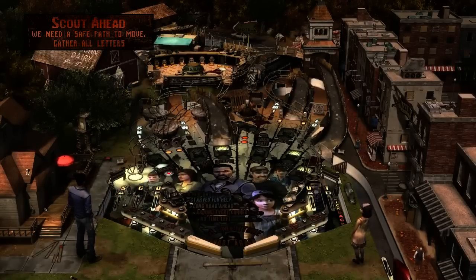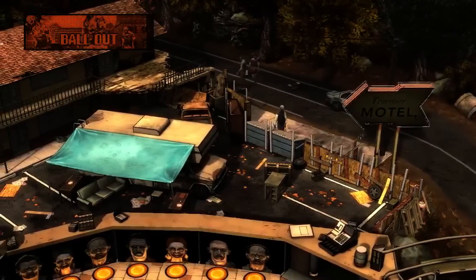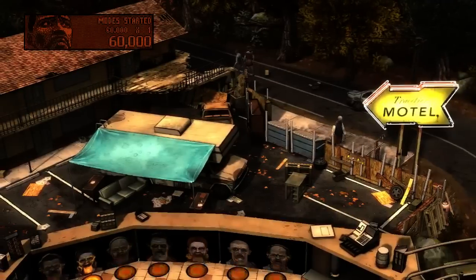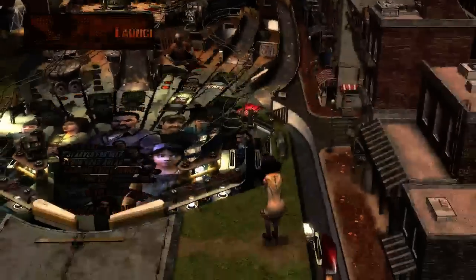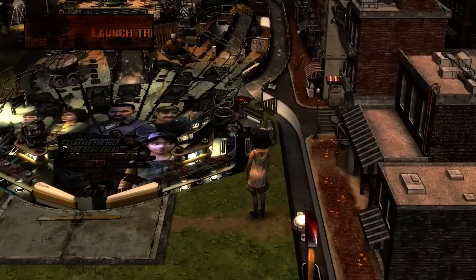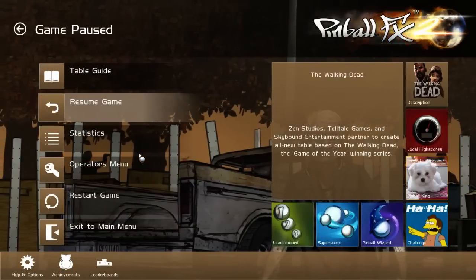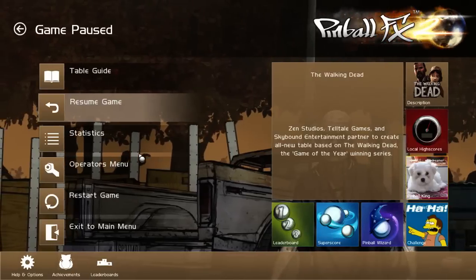So there you have it. You'll notice some of these scenes when you have your ball out and the animation pops up. They come from the first season of the great Telltale game of Walking Dead. They play a couple different areas that build around the different episodes of the game. So we're going to go ahead and pause out there. That is my brief look at the new Walking Dead table from Zen Studios for Pinball FX2.